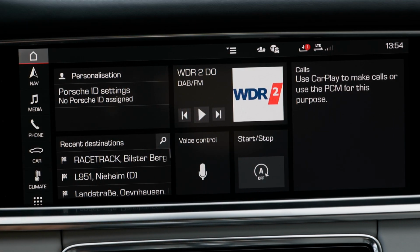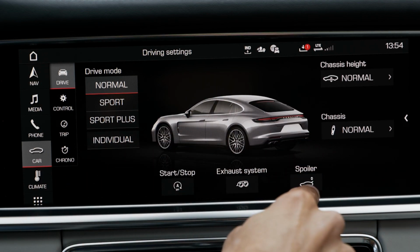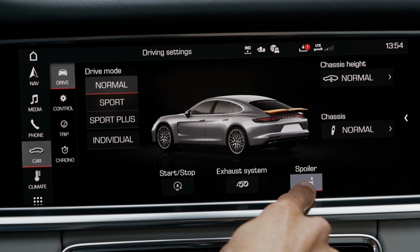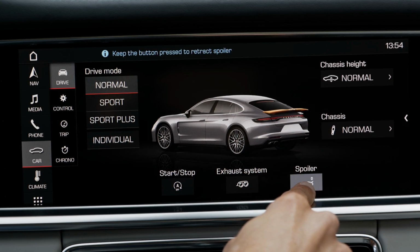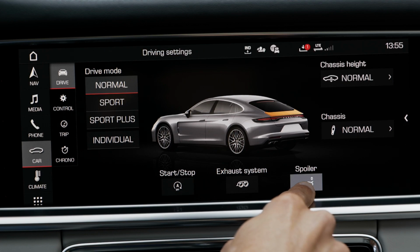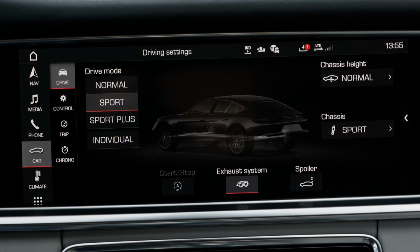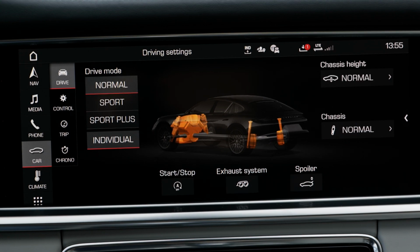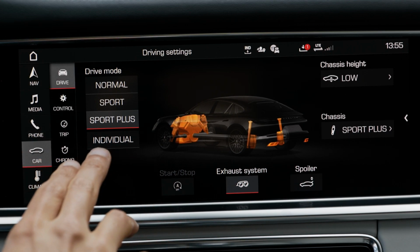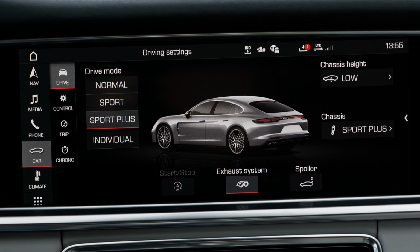You can also individualize that. My favorite menu is this always, the car menu. For example, when you put out the spoiler or put it in again for your friends. Then you can also see the visualization right there. And you see that the adaptive air suspension here, which is usually an option for the Panamera or comes automatically with the Turbo S. Also everything adjusts according to the driving modes. In the sports mode, for example, it goes down automatically and so on.